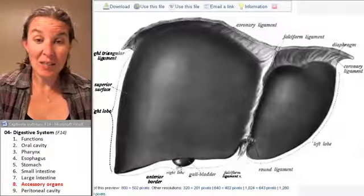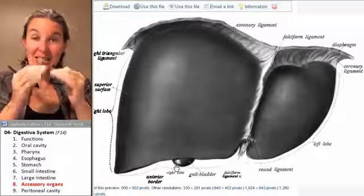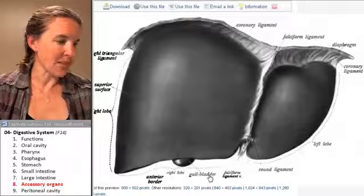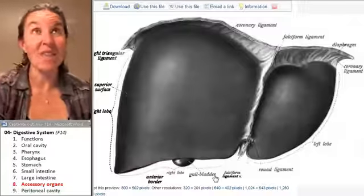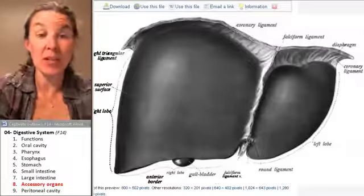Check out the placement of the gallbladder. It's tucked up nice and tight to the liver itself. What else? Nothing else. That's perfect. Now let's talk about the final cavity. Let's go into a little more detail on the peritoneal cavity.